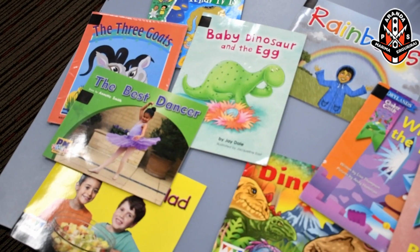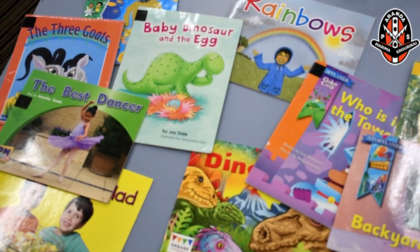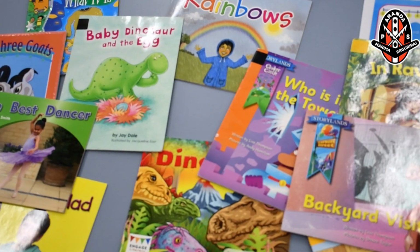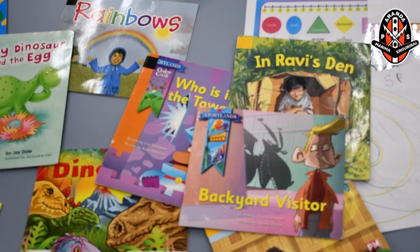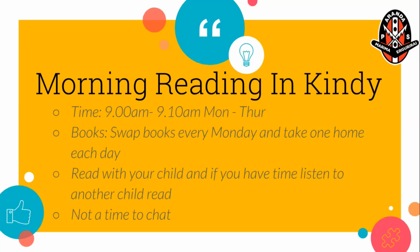Year 1 and 2 will still be taking home readers. So they'll take 5 home each Monday, and you'll get to read them during the week, in the weeknights, and then can bring it back the following Monday for a new set of books.